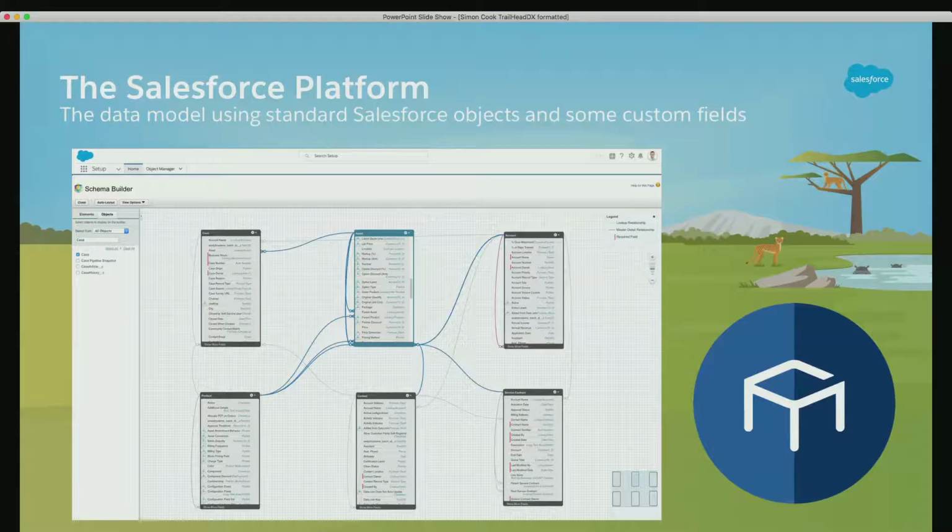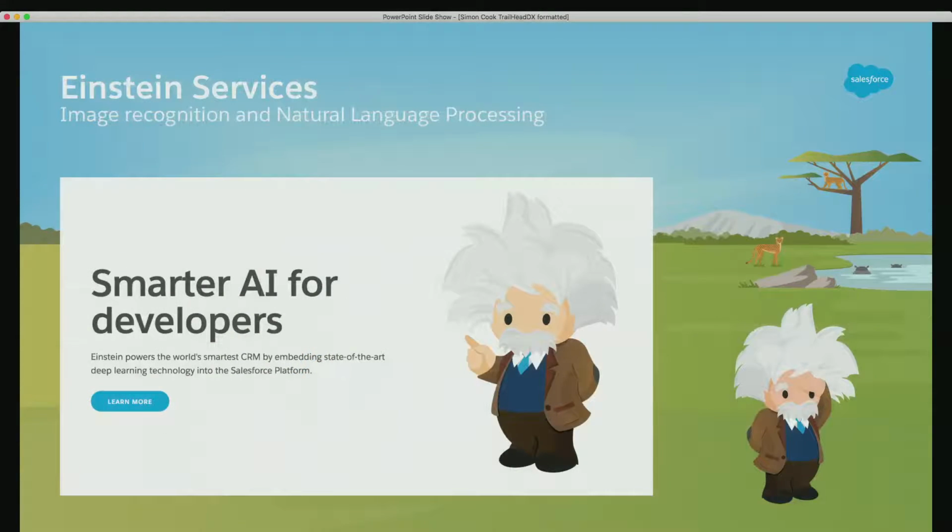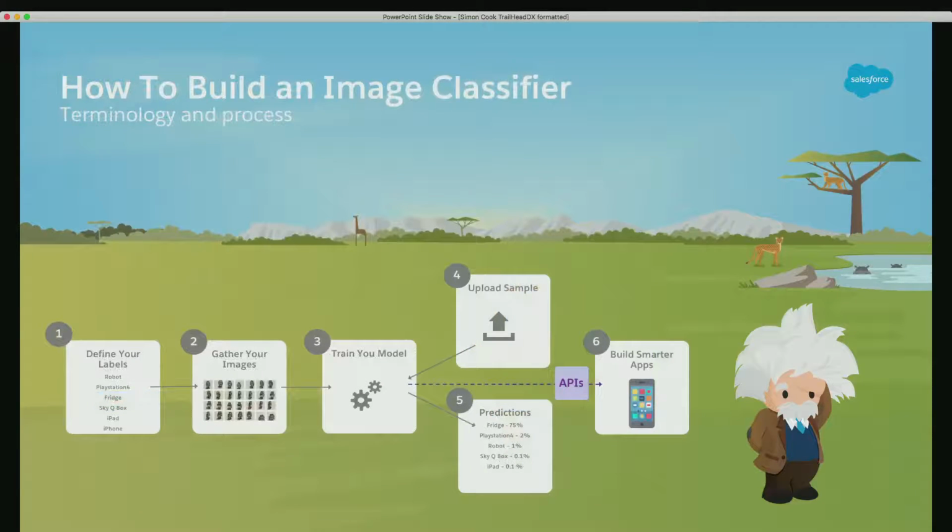Next, as I said earlier, I use standard objects within Salesforce. This is just a view of Schema Builder: assets, cases, contacts and contracts with some extra fields on them. And then I used Einstein Vision to classify the images. Has anyone ever used Einstein Vision here? Okay, cool. The latest APIs are great because you can use zip files now, and it makes everything a lot easier than it used to be.